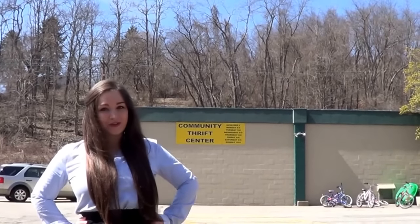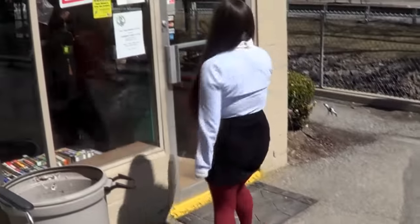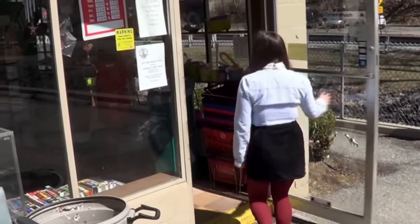And today I'm going to show you how to shop for your LARP gear at the thrift store. We're at my local thrift store here in Pittsburgh, Pennsylvania, and let's go inside and see what we can find. So we're going to get our costumes together first. We're going to start by finding some shoes, pants, and maybe even a shirt that's going to bring it all together.